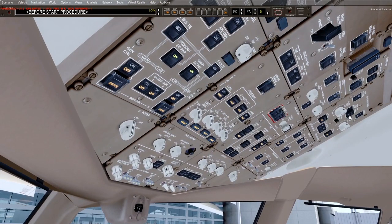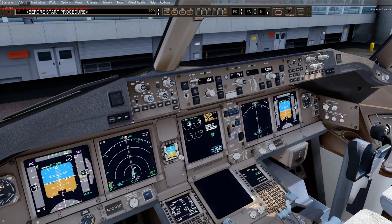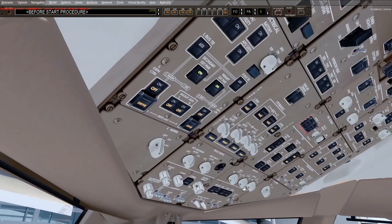Ladies and gentlemen, a very warm welcome to you. My name is Sarah, and I'm your cabin supervisor on your flight today. We would like to extend our welcome to our flyers, guests from other international airports. You just stepped on board our Boeing 777.